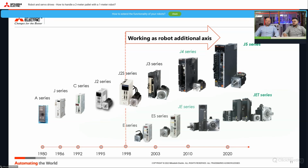In fact, since the J2 series, we have had that functionality for more than 25 years, which means that we have a lot of experience in that type of application, which I hope we will show at the end. On the other hand, I have a question for you, Jacek. How can we connect the servo with the robot?